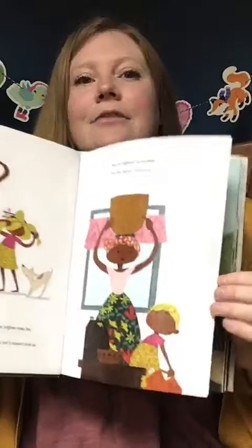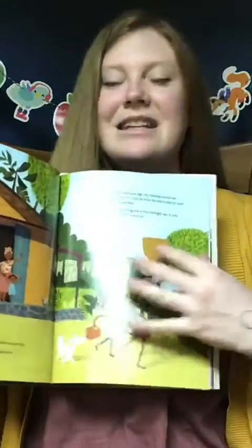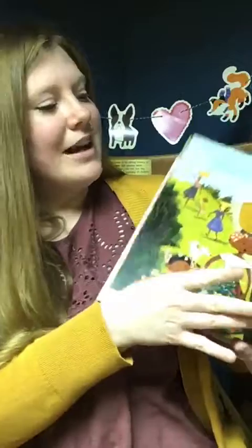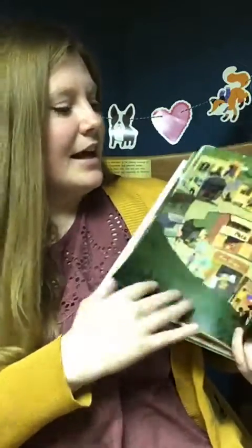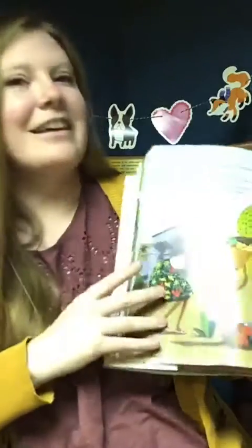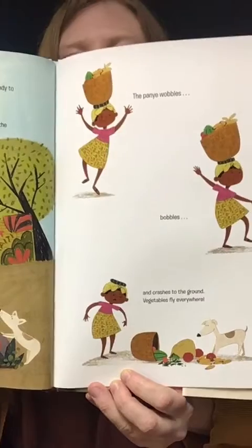And, you know, there's a lot of repetition in this book, like "Someday, little bird, you'll be able to do this. Someday, someday, not yet, not yet." And so she goes through the whole book and goes to town several times. Her mom eventually allows her to carry the panier on her head, but she accidentally drops it.